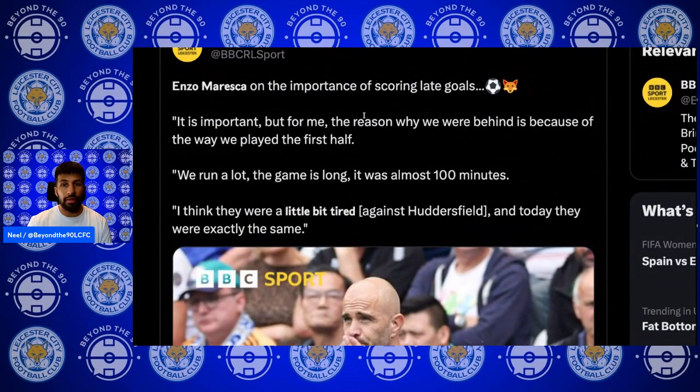Because again, it's important for me. The reason why we're behind is because of the way we played first half. He's not too happy with the way we played in the first half, but we still conceded. I think here's the thing I was interested in. I think they were a little bit tired against Huddersfield, and they were the same today. I don't think they look tired, but Enzo knows there's more to come out of these players. He's saying they look a little bit tired even then.